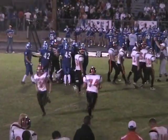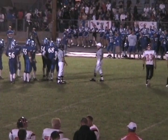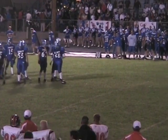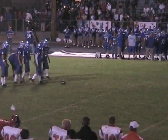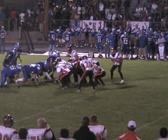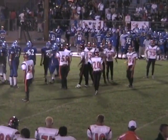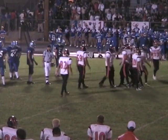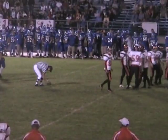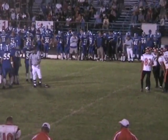McFarland, the ball carrier. Shane Hayden on the tackle. Brings up second and six. Ball is marked on about the 36-yard line. For the snap, well, illegal procedure against Fruitland. That'll move the ball back 5 yards. Brings up second and 11.